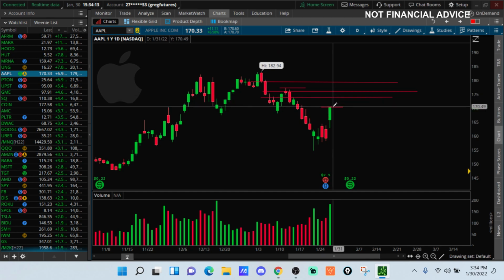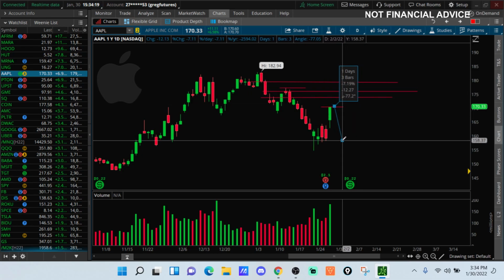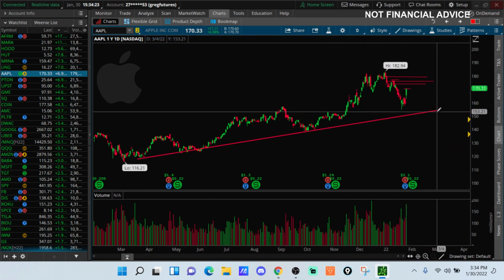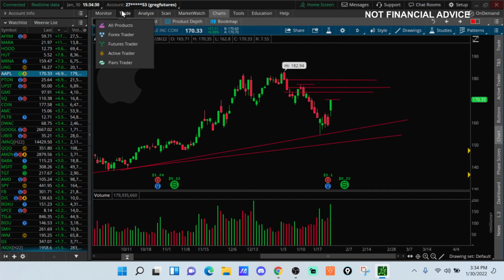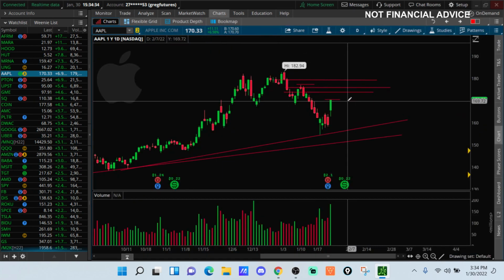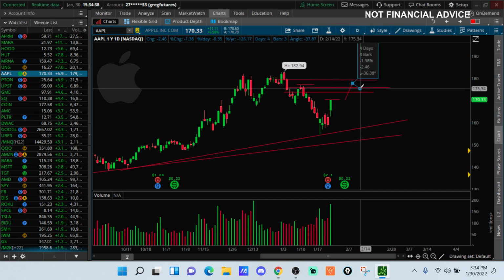But either way, with Apple, there's just as much reward as there is risk. So it's kind of like a 50-50, but still, Apple's in an uptrend until it's not. I would say Apple's going to be one of the leaders. Apple's probably going to hold up the market. Expected move this week for Apple is just underneath $7. So if Apple's coming up into that 177 area, that could be an area to potentially short Apple.